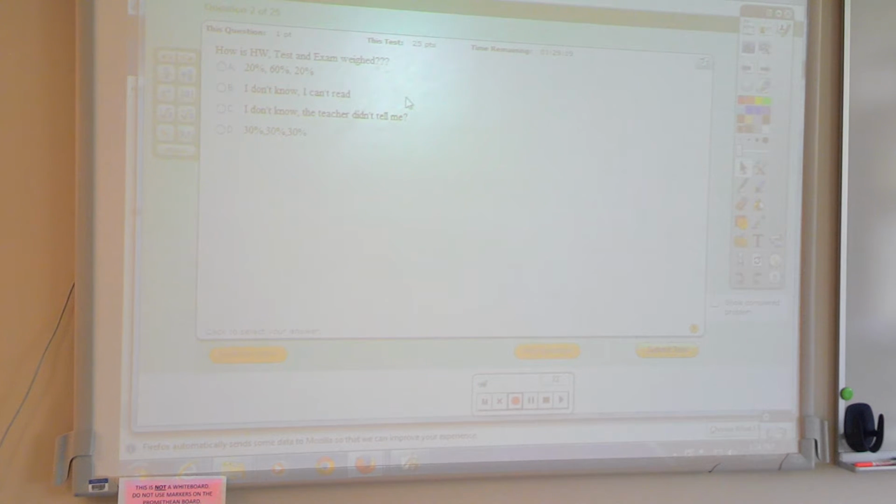Okay, here's one of Hubert's gimmies. Let's see how hard this is. How is Hubert's homework, test, and exam weighed? 20, 60, 20? I don't know, the teacher didn't tell me. 30, 30, 30. Why is it A? There's several reasons it's A. Homework counts 20% of the grade. In other words, you read the handout. That's one reason it's the correct answer.